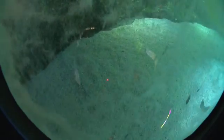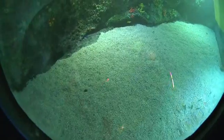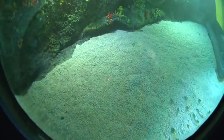Yeah. It looks like we're approaching the coral reef. An impression of coral reef. Looks like you're right, Professor. Wow, Captain, there must be hundreds of fish here.